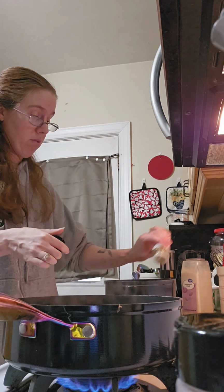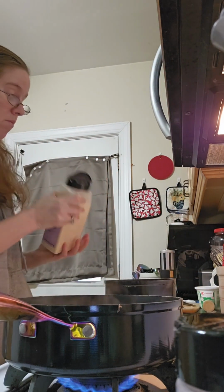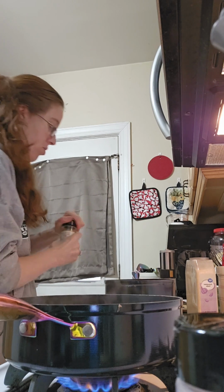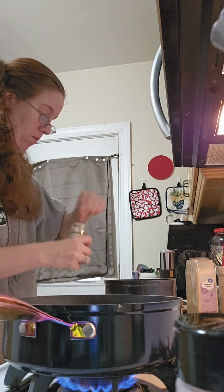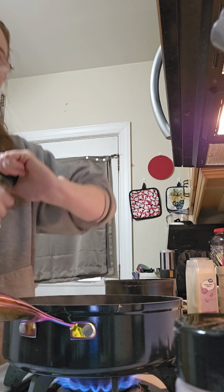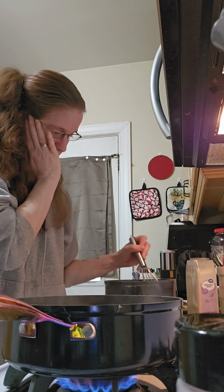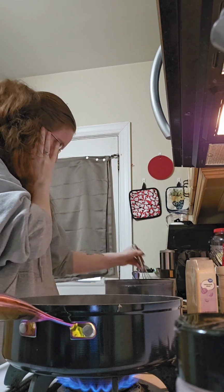And the broth itself. So we're going to do some onion powder, oregano, garlic, might add just a pinch more of the celery salt, but not too much. Actually, to make sure I don't add too much this time. Put that to the side. Give this a good whisk.